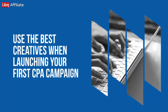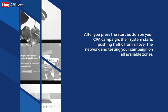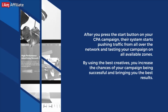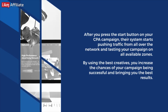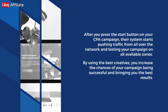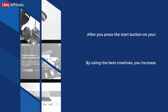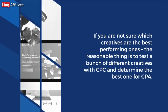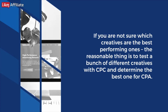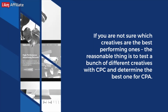Use the best creatives when launching your first CPA campaign. After you press the Start button on your CPA campaign, their system starts pushing traffic from all over the network and testing your campaign on all available zones. By using the best creatives, you increase the chances of your campaign being successful and bringing you the best results. If you are not sure which creatives are the best performing ones, the reasonable thing is to test a bunch of different creatives with CPC and determine the best one for CPA.